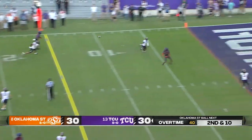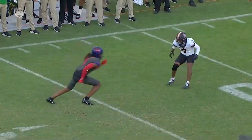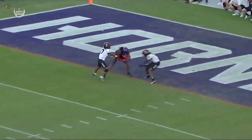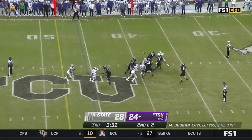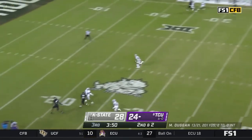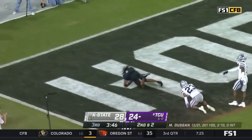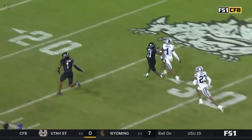After the fake, Duggan has a man open. It's Johnston for the touchdown. Why wouldn't you go to this guy? Had the game-winning touchdown a week ago against Kansas. At least they came out of that cover two, so now they can defend the run. Looking for Johnston now. Speaking of big plays, he's got it, and it's a touchdown. A squat dog read is what we call it. When you're able to put a guy in your pocket, he stumbles.